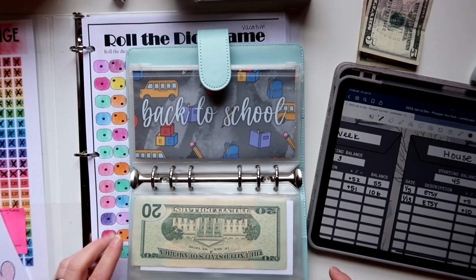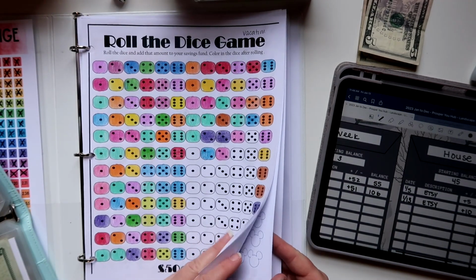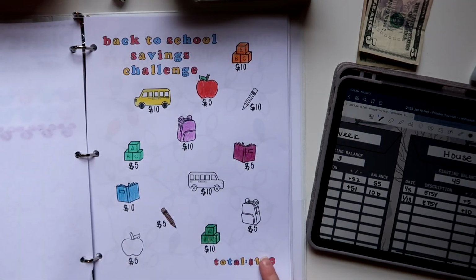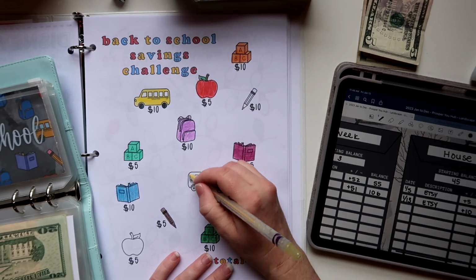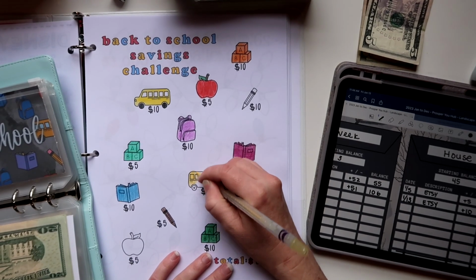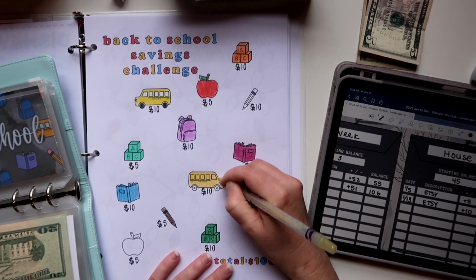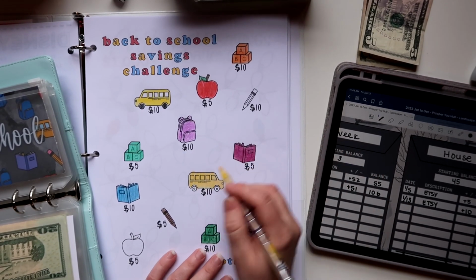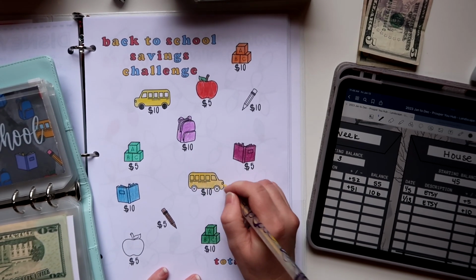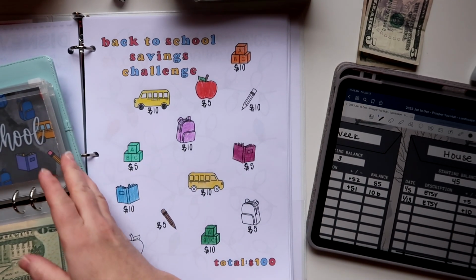Alright, back to school has actually got a tracker in here. So let me go over to it. It is from the Happy Mailbox Co, I believe. I'm working on one to put in my shop, but I have not yet. For these, I just use colored pencils. So I'm going to put 10 into back to school. This is an annual fund for me, so I put back $200 for each child, and that generally buys their supplies, a new backpack, a new lunchbox, a new pair of shoes, and maybe a first day of school outfit is generally what I try to get out of that $200.